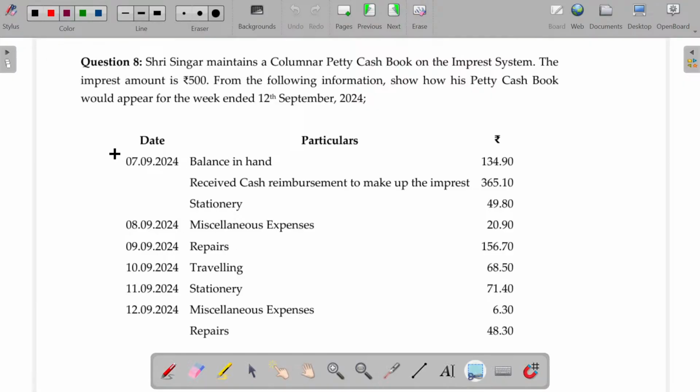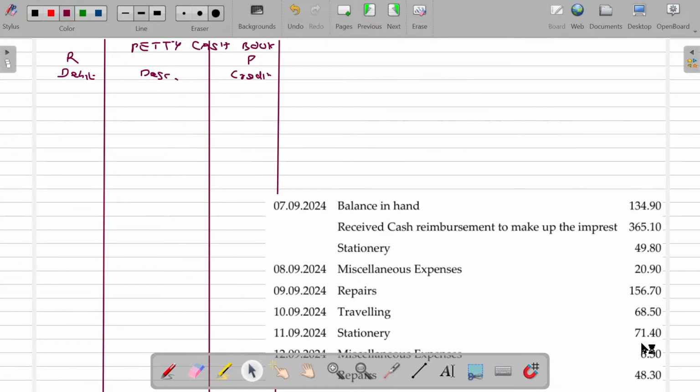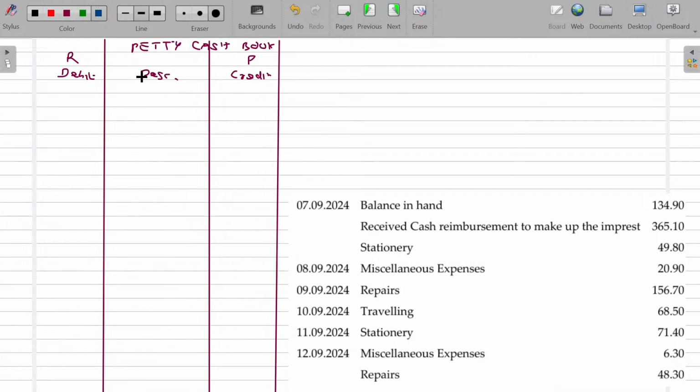Now I'll start posting all these items. Let's start with this date, 7/9/24, September 24. On the 7th, balance in hand, it should be on the debit side, to balance brought down, the value being 134.10. Received cash reimbursement, okay, 134.90. Received cash reimbursement to make up the imprest.